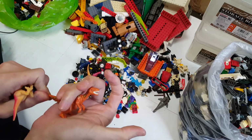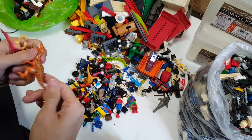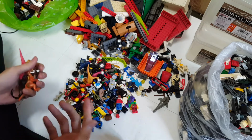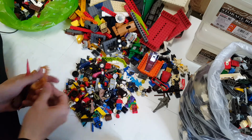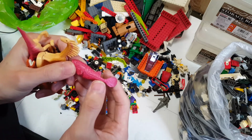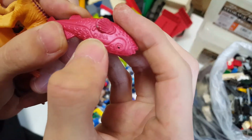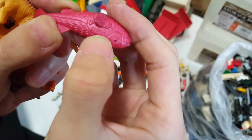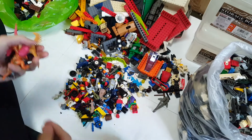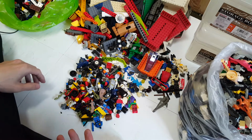but it's too small to be Lego. But I think this one's a nice one though, but I don't want it. Four dinosaurs? Five? I don't even know what that is. Oh, is that a fish? China. It says China up there. It looks like a fish, and not that I'm so interested, so I'm just gonna dump it.